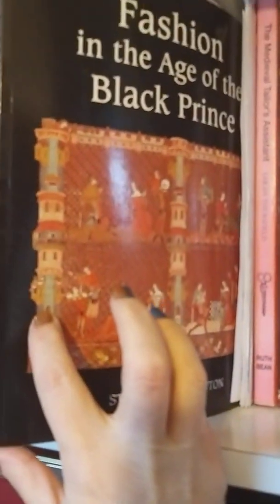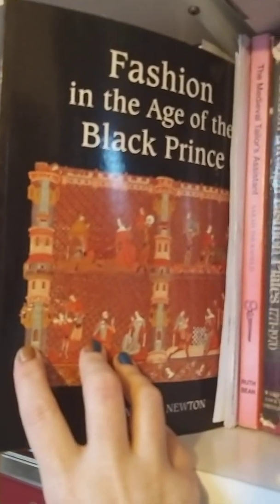Fashion in the Age of the Black Prince. This is more information on it, so this is more like a textbook, but really, really interesting to read to get some more focused ideas.